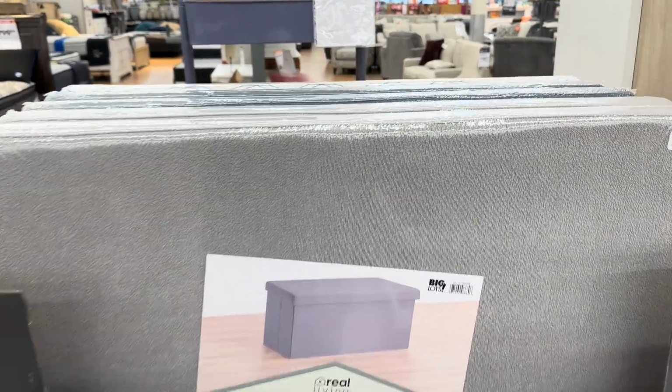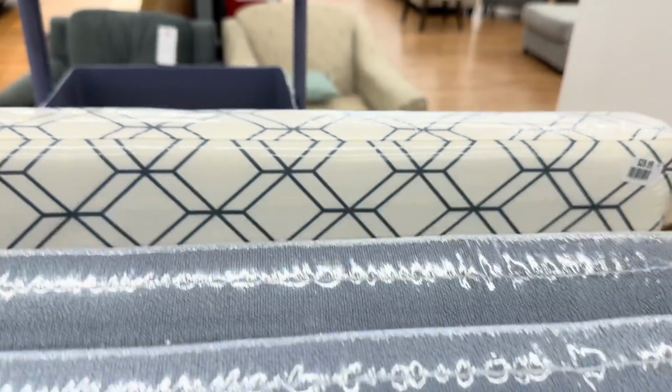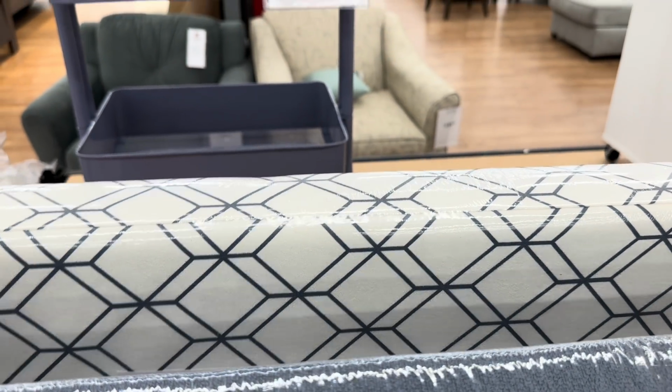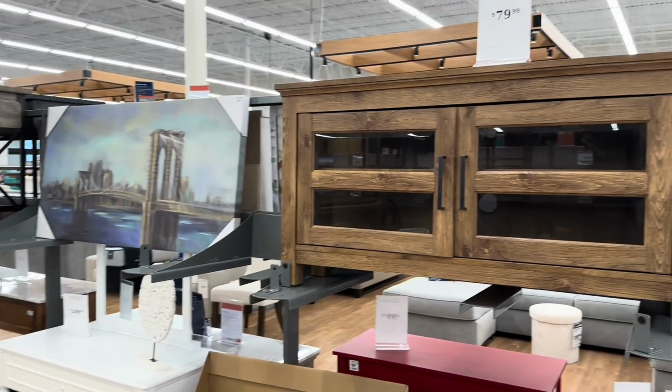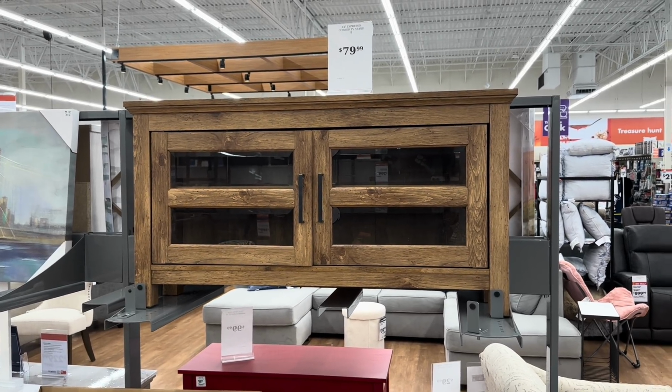It's in this beautiful gray, light gray, dark gray, kind of like a little blue in this one, and then this blue and cream right there. And this beautiful 44-inch espresso corner TV stand is $80.